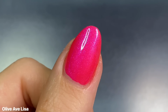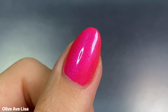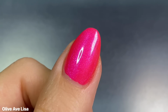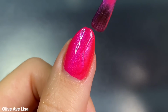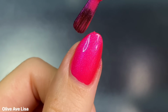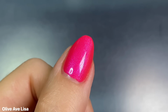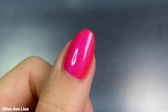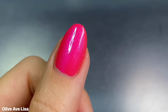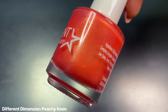It is just such an intense, juicy hot pink with such a beautiful formula. It's nearly opaque on the first coat alone, but it does build up to be fully opaque in about 2 coats. I think you just see a tiny amount of nail line, but it's not enough for me to do 3. So even though this one is more full coverage, it still has such a beautiful, vibrant shimmer that I adore for the summertime. Next, I have a couple of different dimension polishes.